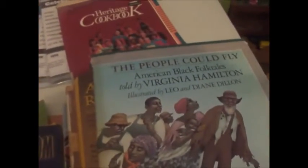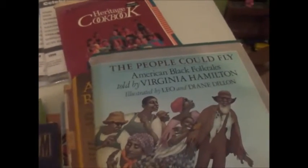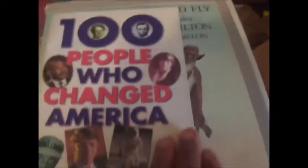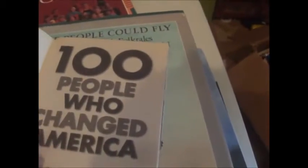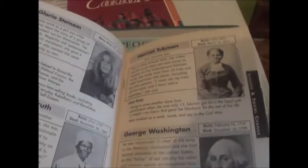And then we have 100 People Who Changed America. There are a couple of people in here that we are going to cover. Oprah Winfrey and Madam C.J. Walker. A little bit on Harriet Tubman and Sojourner Truth. So, yeah.